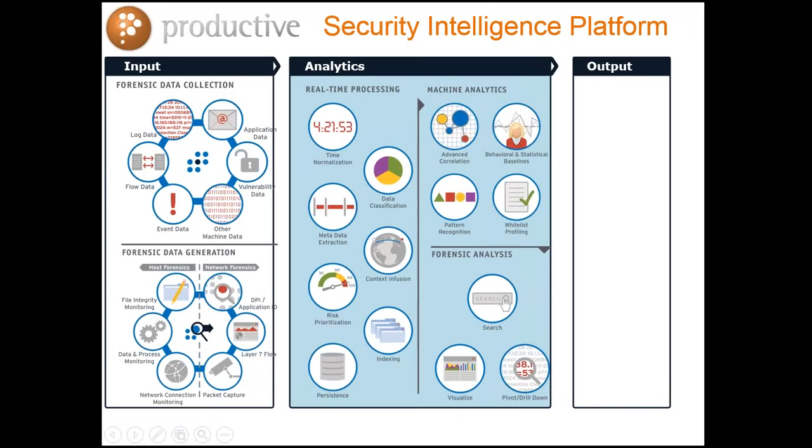We also give you the ability to do forensic analysis, which allows you, once you've got data together, to search it very easily. We're also making it very visual so that you can see what you need to see as quickly as possible. If you want to go ahead and hit next for me one more time, please.